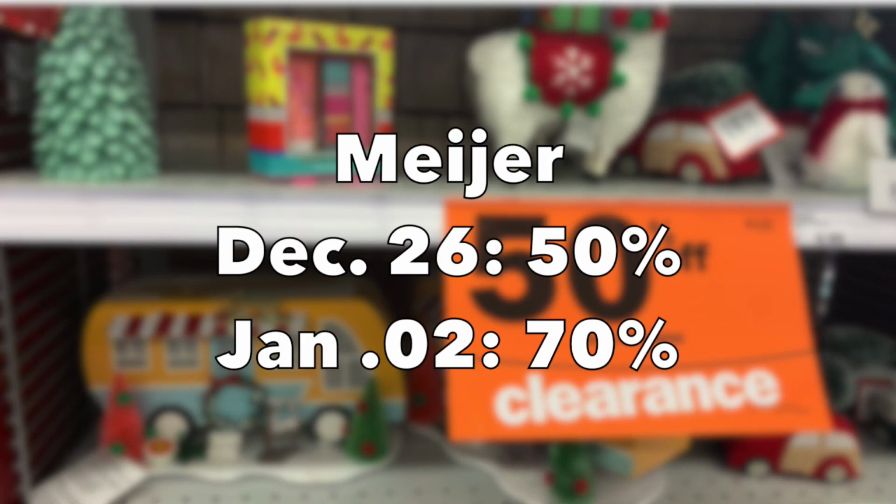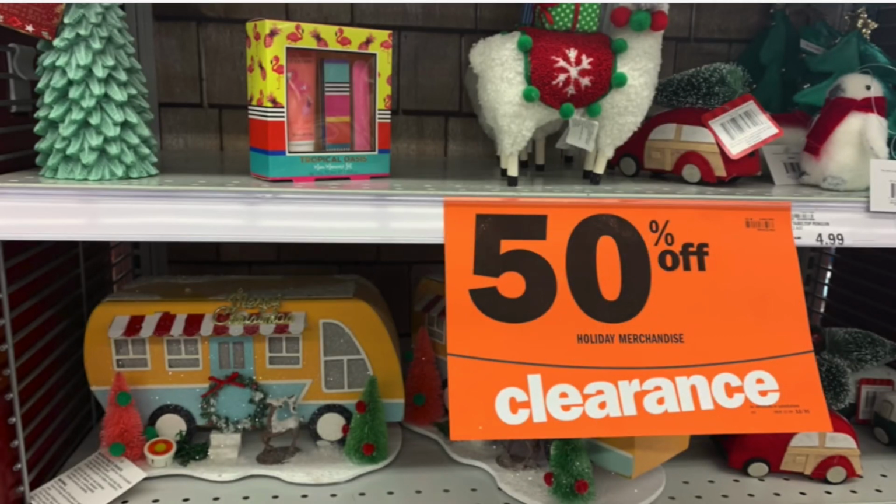Okay, so now we're going to head over to Meijer. Meijer is predominantly in the Midwest. Usually the day after Christmas, the 26th, it's 50% off. And then usually Jan 2nd or Jan 1, it hits 70. And then last year it hit 90 shortly thereafter. They're trying to get rid of all of their stuff at a rock bottom price. So I think last year when they hit 90, there was still a good amount of stuff.